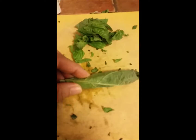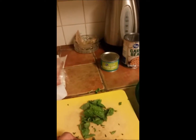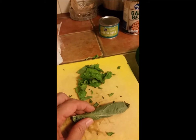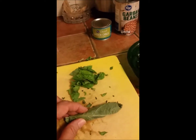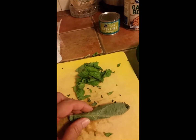Okay, so I've got a lot of the basil cut up really fine. What I do is I roll it up and then I slice it and julienne it, and then I just chop it until it's small. Now, some of you ambitious people might want to get out your blender and puree it. After work, the last thing I want to do is get out my blender and puree anything. I am tired. I want to just get things done fast. It might be a little faster to puree it, but then I have to clean it.